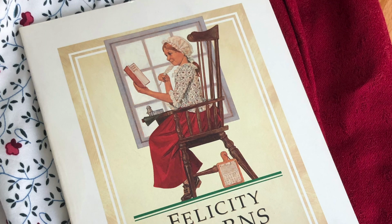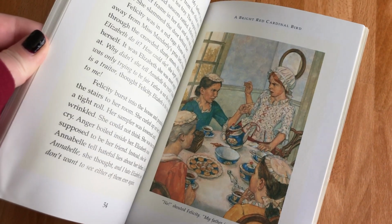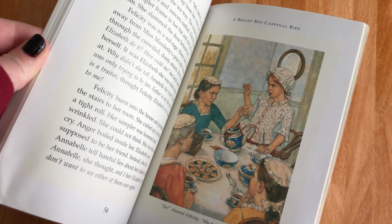In this book, Felicity is wearing a floral cotton jacket that laces up the front, a white cap, which I'm not going to be making because I already have, and a red petticoat. The doll version of this was one of my absolute favorite Felicity outfits, so naturally I've been really looking forward to recreating this one. But of course, there are some problems when taking this in a historically appropriate direction because, as I've said before, Felicity's outfits don't really do that.